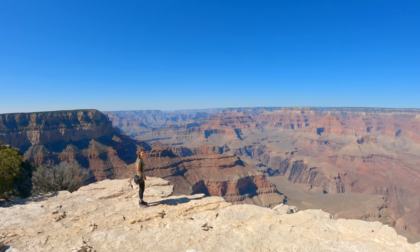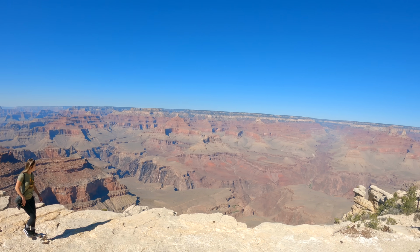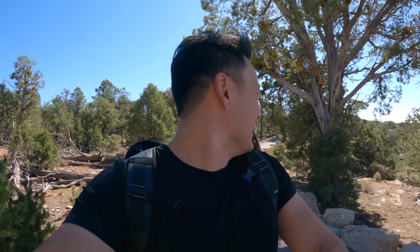We made it to the Grand Canyon. So we only have time for a quick little walk around the rim, you know, a quick little rim job, and see how that goes.